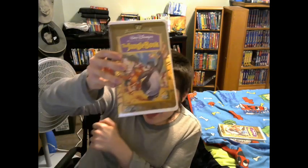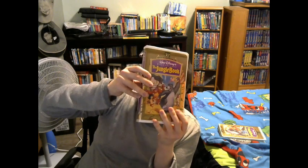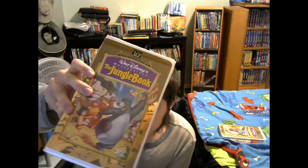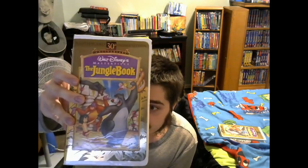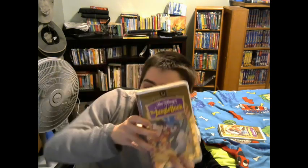then the Walt Disney Masterpiece Collection logo, the THX logo, and then this copy contains the green format screen after the THX logo and before the Walt Disney Pictures logo. And then after the green format screen is shown on this copy, it goes to the Walt Disney Pictures logo, and then we go right to the film.